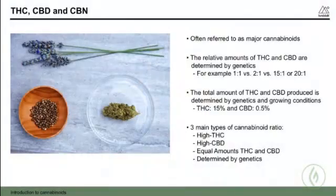A question I get asked a lot is, is there anything you can do during the growing stages of the plant to change it from a THC plant to a CBD plant? Unfortunately, the answer is no. I've been asked, is there a nutrient? Can I water starve it? Can I change the light? Can I do anything to change that THC plant to a CBD plant? And unfortunately, the answer is no.